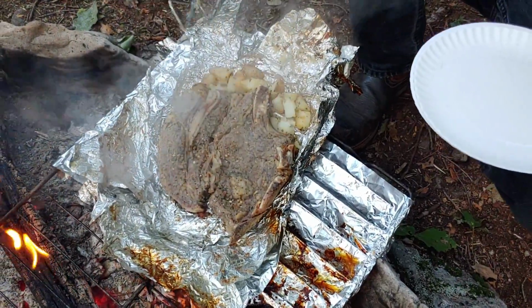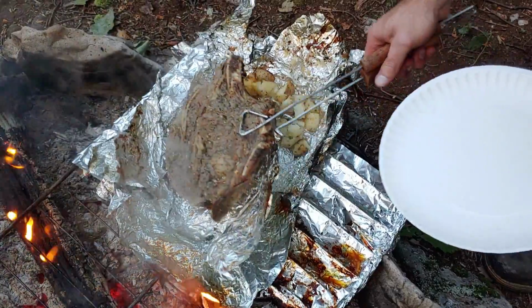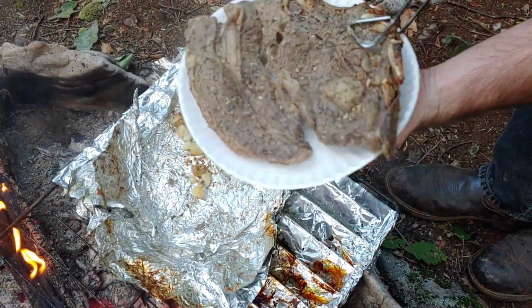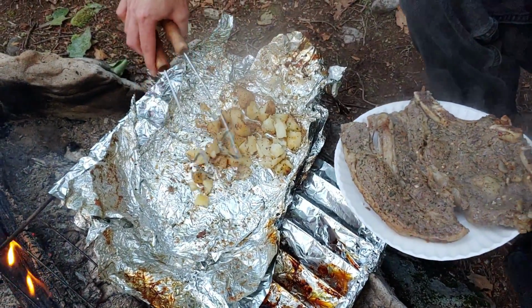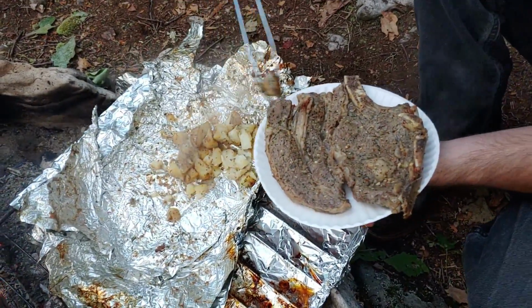Alright guys, I got the other one torn open here, and looks like this steak is done just as well. I didn't know if it was going to take just a little extra time being bigger, but guys, look at the size of that steak. Barely fits on the plate. And then with the taters, look at them. You can just see how soft they are. You can barely even pick them up with these tongs.